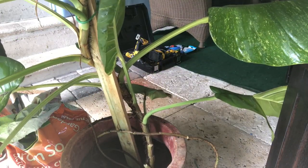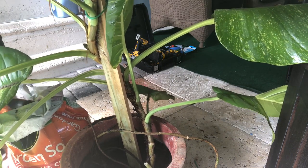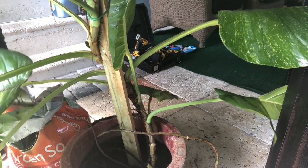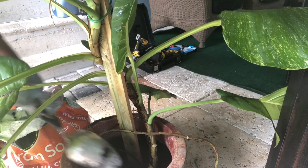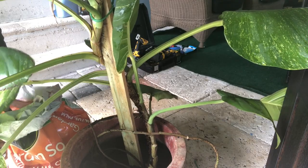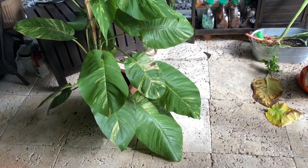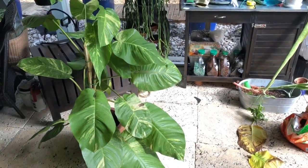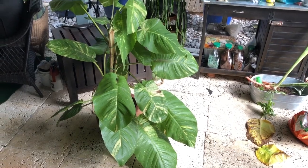Okay, at least she's standing now unsupported, so that makes life a lot easier. Almost finished. Let's go ahead and get a little more soil in here. And here she is, looking absolutely fabulous. I mean, look at the size of those leaves and the variegation.